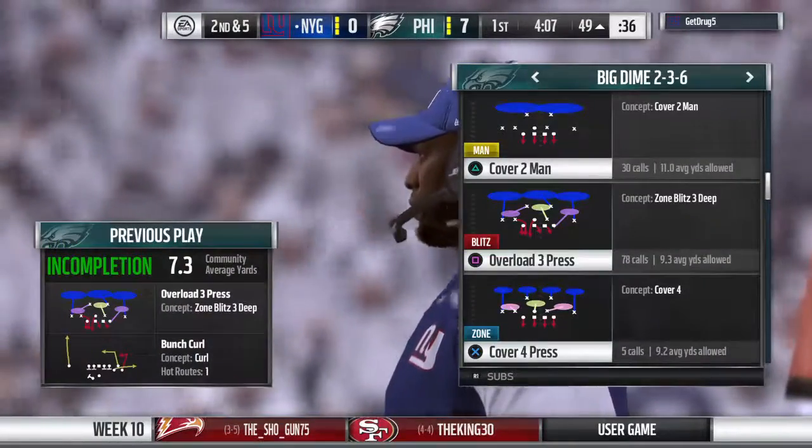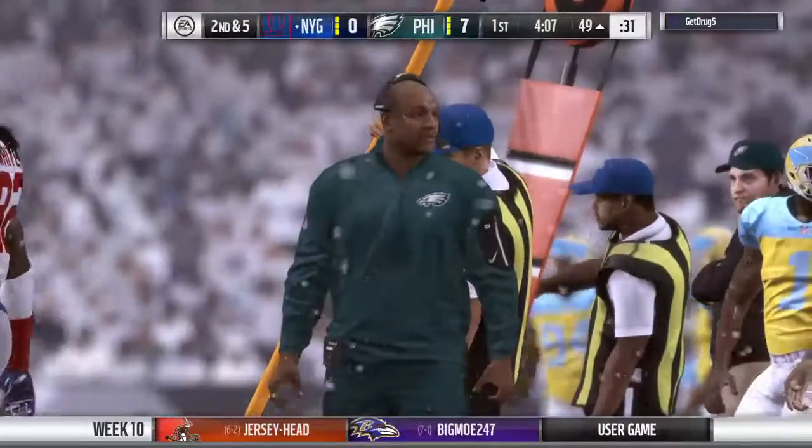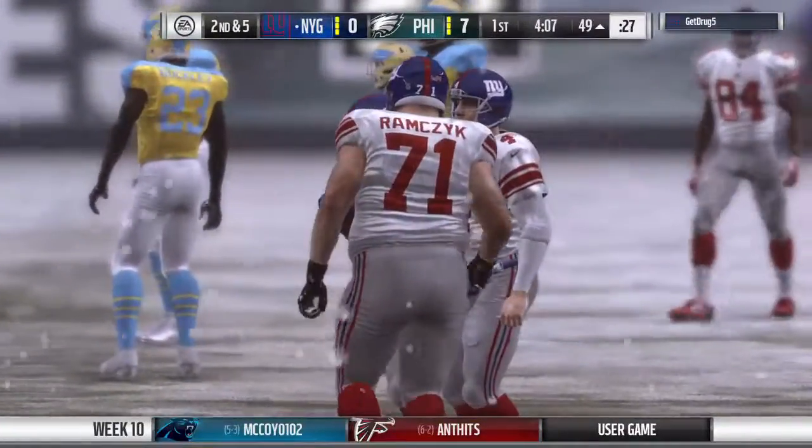That's the exact right throw. Either your receiver gets it or no one gets it. Give him a lot of credit for being really precise with it. Got rid of it. No one got it.